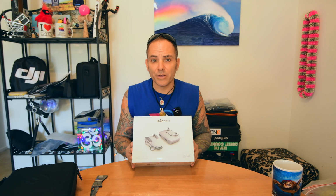Again, no prop guards. The prop guards do not come with this, even at almost $700. So keep that in mind. If you are considering the Mavic Mini 2, it is that much more of an investment, and you may want to just start off with the Mini 1, knowing that it's $500 and you get a decent amount for your value. Like I'm selling my Fly More combo for $400. If you are a Mavic Mini 1 owner already, obviously the Mavic Mini 2 will be something you'll want. But that's it in the case.